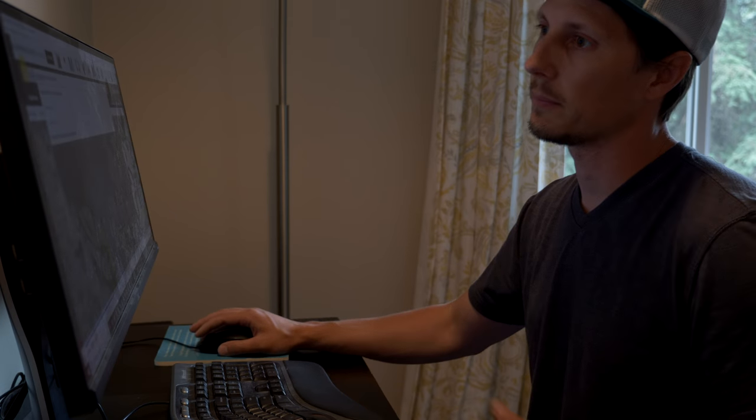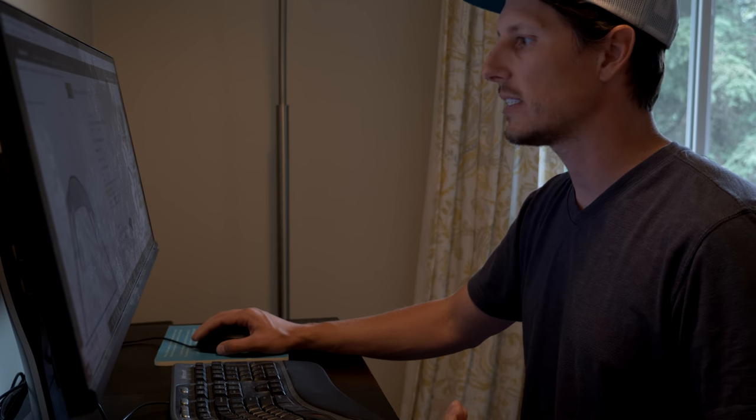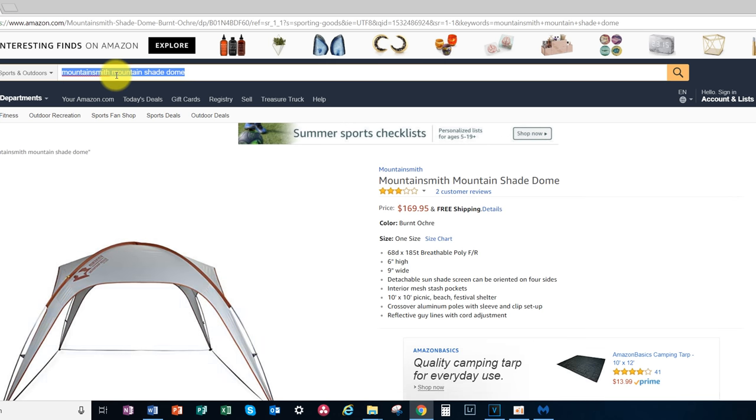We have one that's very similar, and it's the Mountain Smith Mountain Shade Dome. And this tent's pretty similar to the Big Agnes. It's a little bit shorter, it's 6 feet high, but it still fits over a 10-foot by 10-foot picnic table, which is great when you can move it from your camp over the table for dinner.